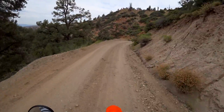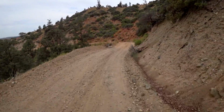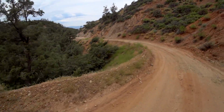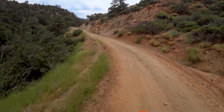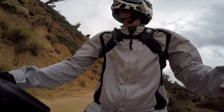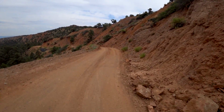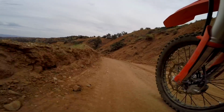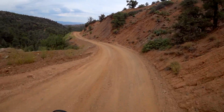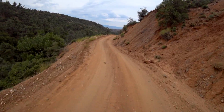This is still a pretty new engine. I've got about 15 hours on it, so it still has to break in. But I just don't think it's going to break in that much. I don't know what to do. I guess this is something I'm going to have to put up with. Wow, this section is really cool. It's all red. So that's the number one difference between this and a DRZ400.